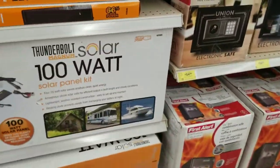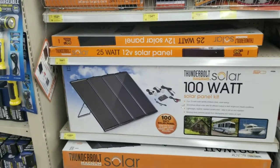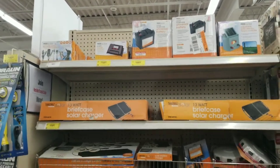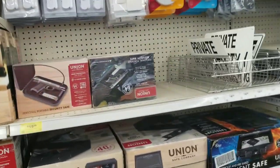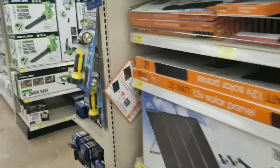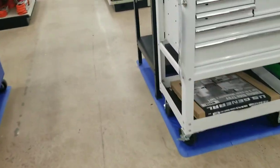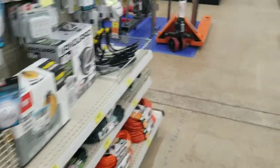All right, solar. Okay, I actually have this kit right here. It's still in my shed and I've never used it, never put it up. Now, I like the batteries. Batteries have gone up in price too. Wow. Safes. Okay. You can't ever have enough safes. Security systems, video cameras. So, you name it, whatever you're trying to prep for, this store pretty much has it. And they got some pretty good items for the cost. Because nothing in here costs a heck of a lot.